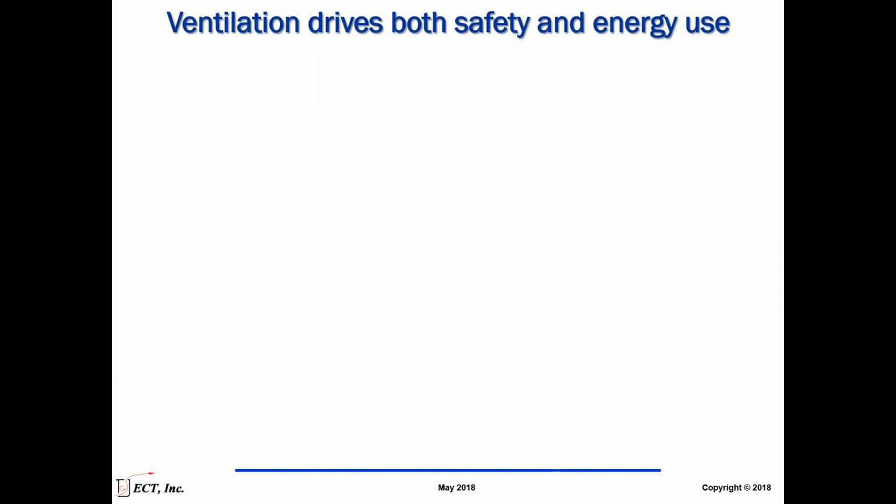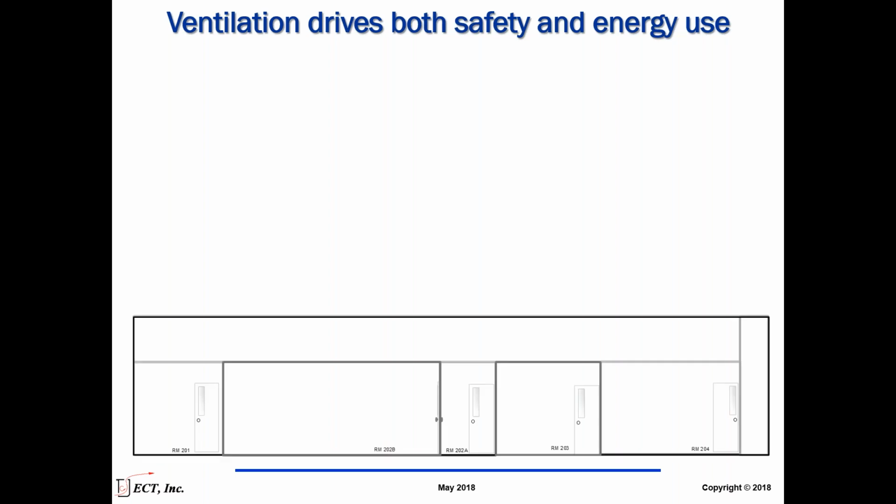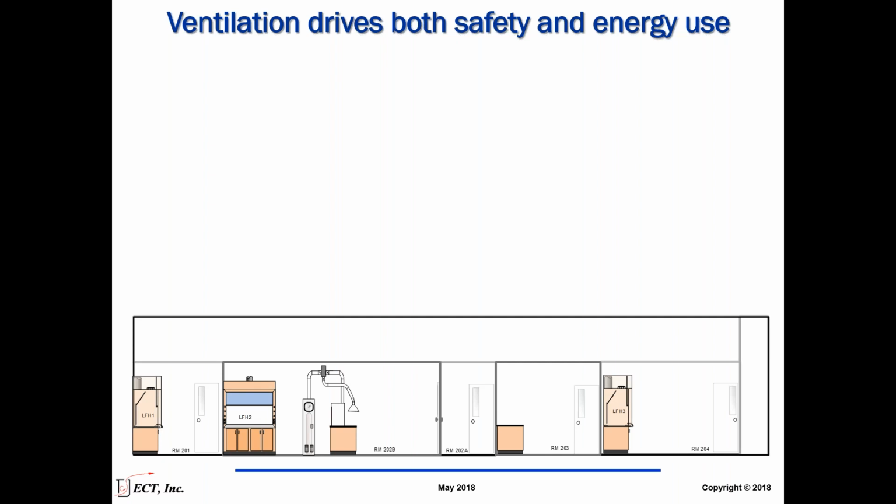Let's take a look at a building, for example. As Hoy mentioned, the ventilation drives both safety and energy use. From our perspective, I'm both an industrial hygienist as well as an engineer, so we look first at what happens in the labs. What kind of exposure control devices may exist in the lab? Are there fume hoods, ventilated enclosures, snorkels, specialty devices, biosafety cabinets? Those all may have ventilation requirements.